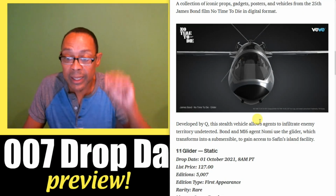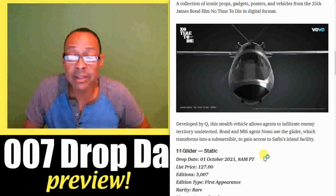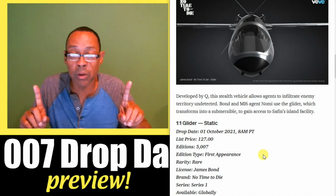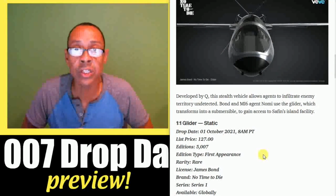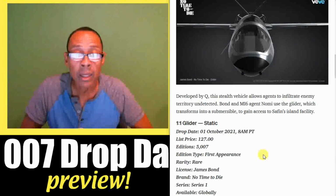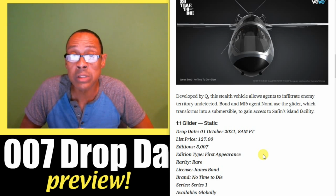Version number one is the static, and it is a hefty 127 gems. There's only 5,007. I think this is going to be a static that does well. I will not go for this in the drop, though, because from the last several drops, dating back all the way to the Ecto 1, the rares, and especially static rares, don't hold market value in the beginning for a long time.